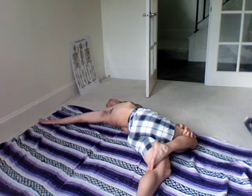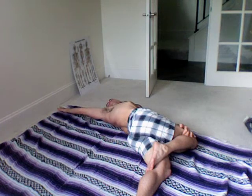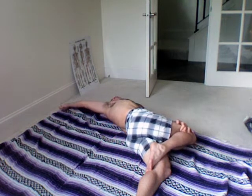And then here I'm adding extra movement into the shoulder. Again, my shoulders are very important. They tend to get tight. And so I do a lot of work on my shoulders every morning.